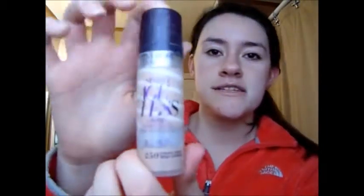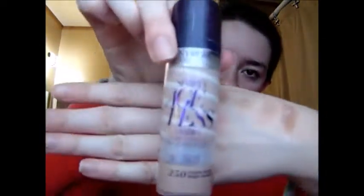Okay, so now that we have primed our face, the next step and product that we are going to use is a foundation. I use Simply Ageless by CoverGirl. My skin tone is creamy beige, so that's that. The foundation gives you that nice even look. I just put a little on my hand and spread it around.